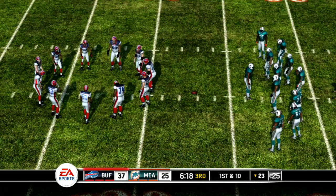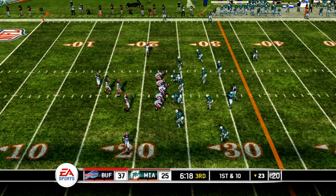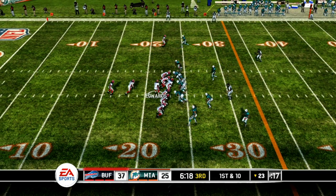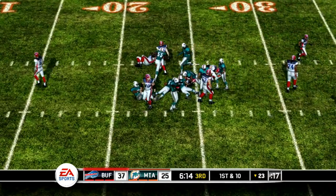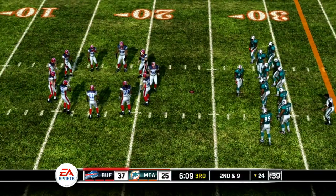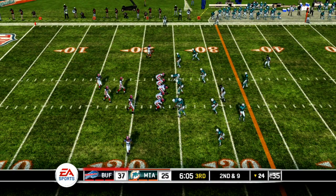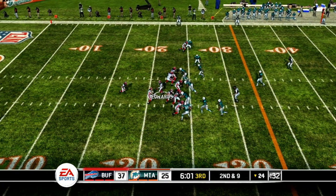The Bills offense may be slightly disappointed with how that last drive ended. They held on to the ball for a while, but came away with only 3 on that one. Edwards will hand it off. Makes a cut, and he will be hit and dropped. And that's why you send all those guys to plug up the holes, and that time there were no holes, really, and he was lucky to get anything on the play.